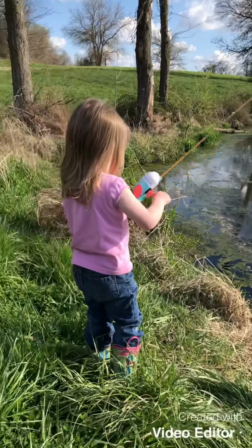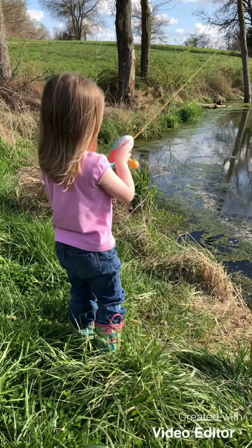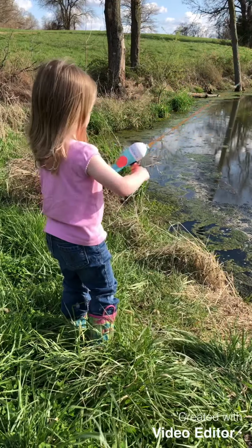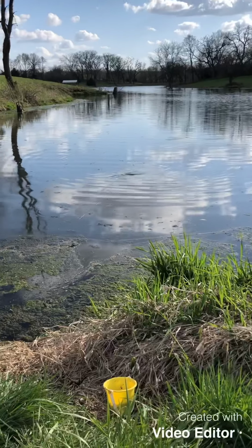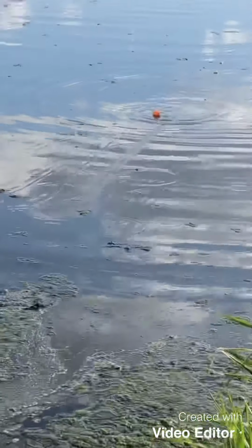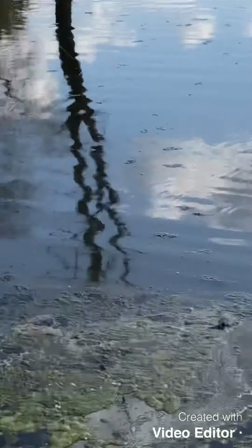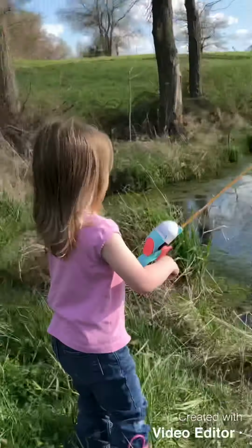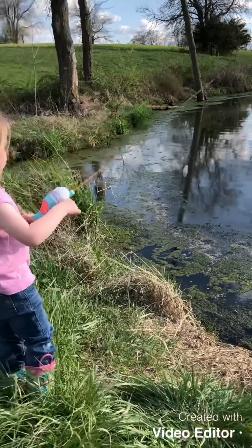What do you got, Emmy? A fish. Very good. Keep reeling it in. Is it a big one? There's the bobber out in the water. Keep reeling it in, Emmy. You can just barely see the bobber. But I got a fish.